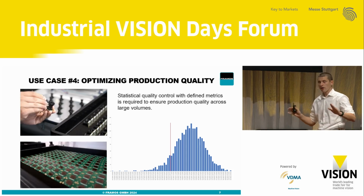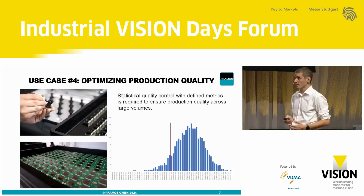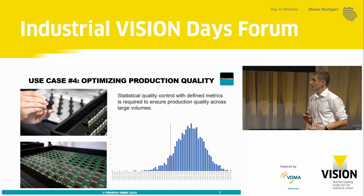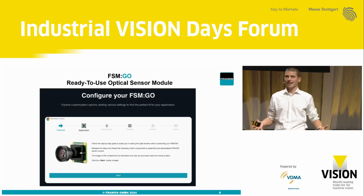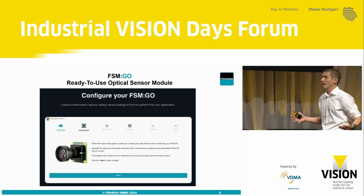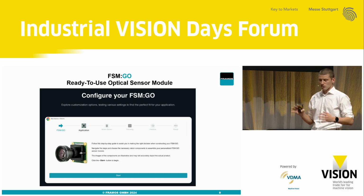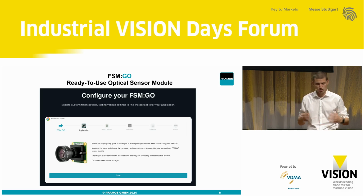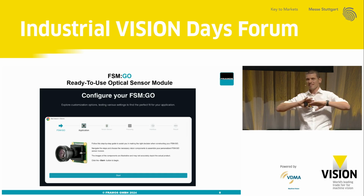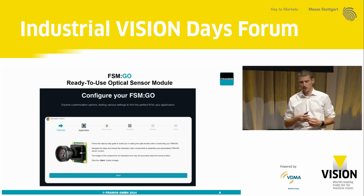Now, these were the four big topics I wanted to show to you. I hope you found them valuable. What we did at Framos is that we tried to productize all that into a family of camera modules, our so-called FSM Go. What you see there is a platform. Again, we also take a modular approach, which I think, in today's diversity of applications, is the only viable approach you can actually take.